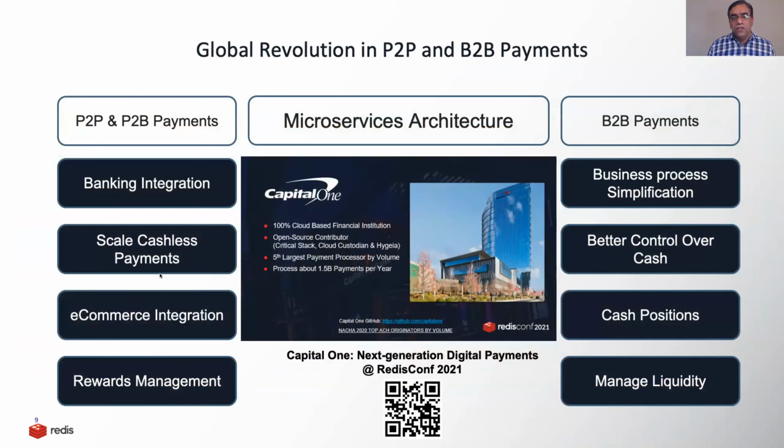As you well know, there is a global payments revolution underway. Consumers now assume that real-time payments will be provided by every financial app they use. There is an excellent presentation on YouTube from our Redis conference by the architect of the new payment system at Capital One. You can watch it by scanning the QR code on this slide. Capital One now operates 100% in the cloud. The bank's customers have embraced mobile banking and expect a real-time customer experience.